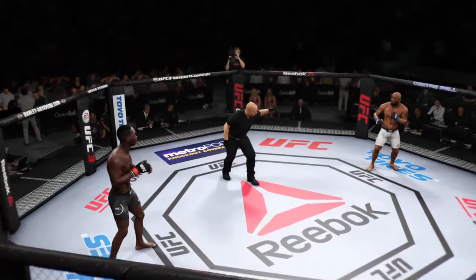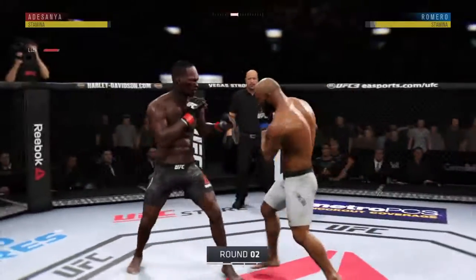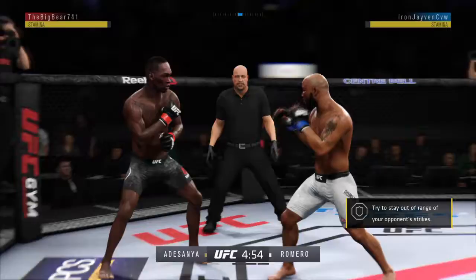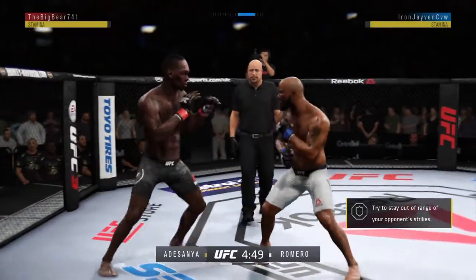Okay, you ready? Round two. Second round here. Now, starting off this round, he might still be hurt. He's going to want to look to be defensive and move and avoid getting hit and try to recover.